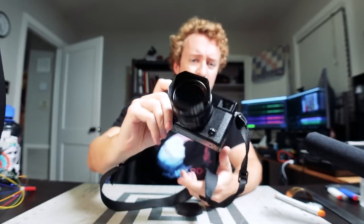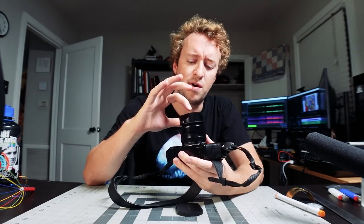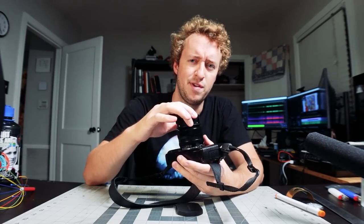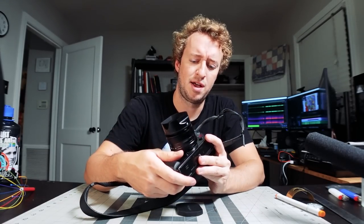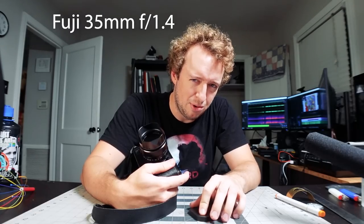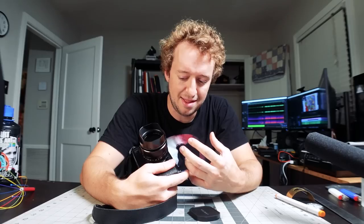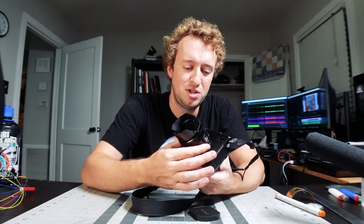It's got a lens. I've got a filter on there, like a polarizing filter. And it's got the 35 millimeter f1.4, I think is how you describe this lens. I don't know. I'm like one of those people that actual people that are good at photography probably dislike. Like, he bought that nice camera and he doesn't even know which lens he has.